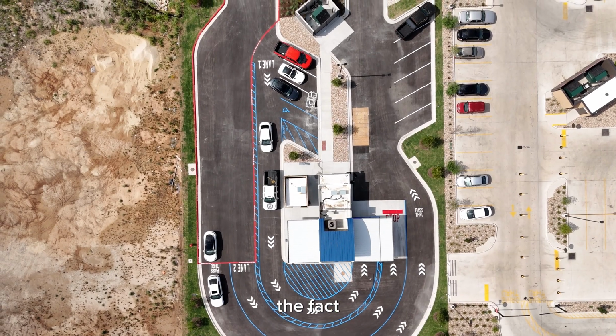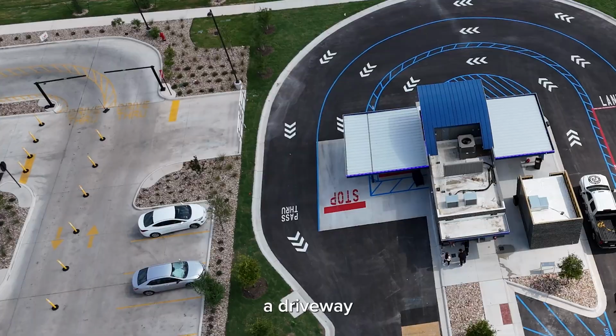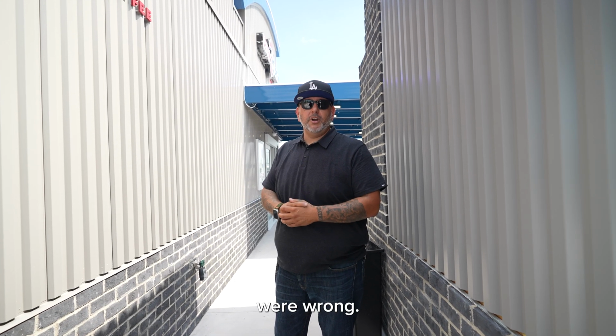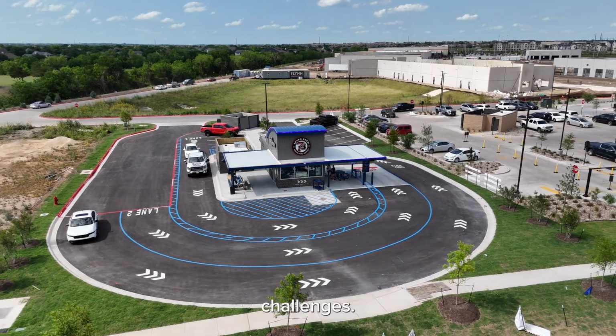And then we also had to deal with the fact that other sites next to us were dealing with plans that were associated with ours, that connect to ours, that were incorrect. So, which is to say that there's a driveway coming on our site, on the next site, that doesn't go anywhere because their plans were wrong. You know, things get caught in the middle. We deal with those in the moment, and again, back to being flexible, right? That's kind of what we have to do. So we dealt with a lot of those challenges.